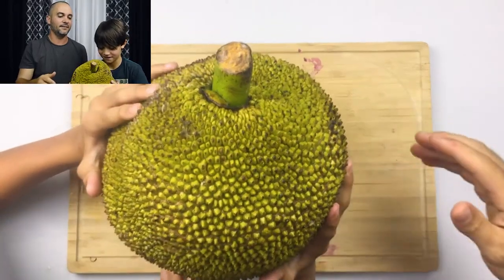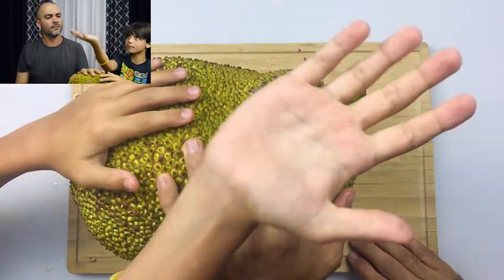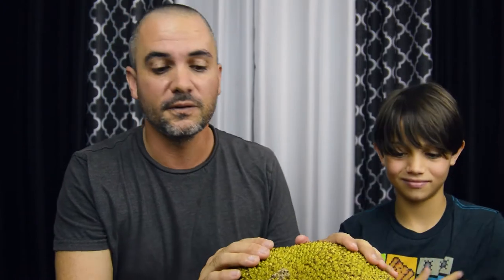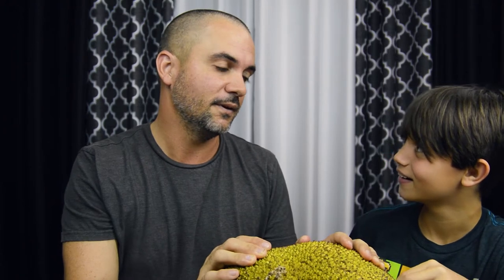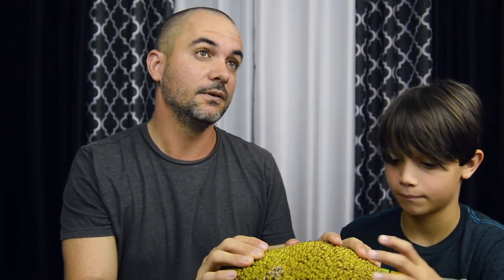As you can see, they're very spiky. I believe it's the heaviest or one of the heaviest fruits in the world. Not this one in particular. They actually get, the internet sources say 75 pounds, but that's like 10 right there. Just yesterday, I saw one that exceeds 75 pounds. This thing was absolutely gigantic at 84 pounds.